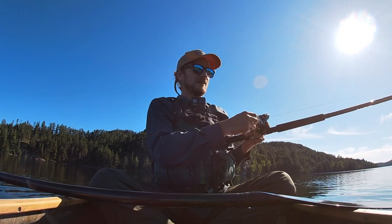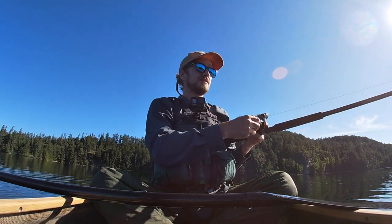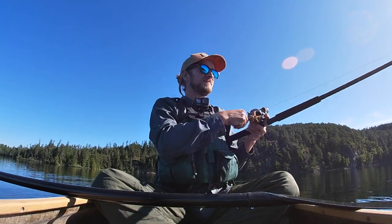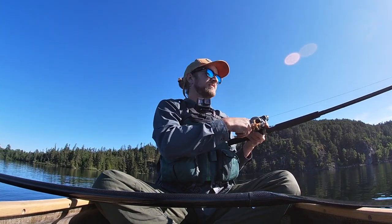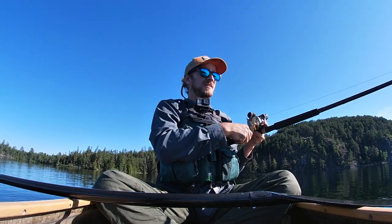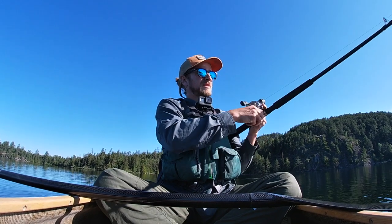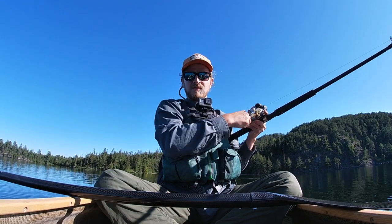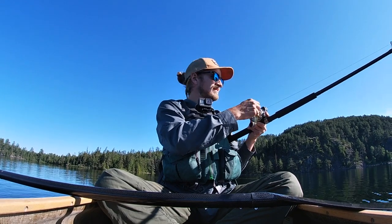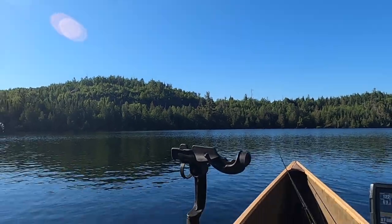So I'm trolling along and I get a little resistance. I honestly thought it was just my lure wrapped up. It's definitely a fish. Another tiny trout. 120 feet of line out. I think it got wrapped up. It felt kind of big. But, like I said, I think that's because it was wrapped. Oh yeah, it feels like it's spinning. Ooh. 40 feet.